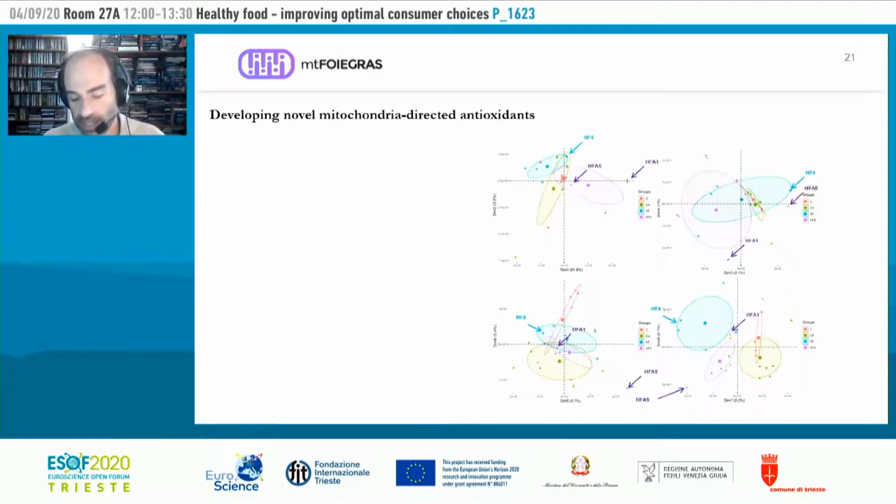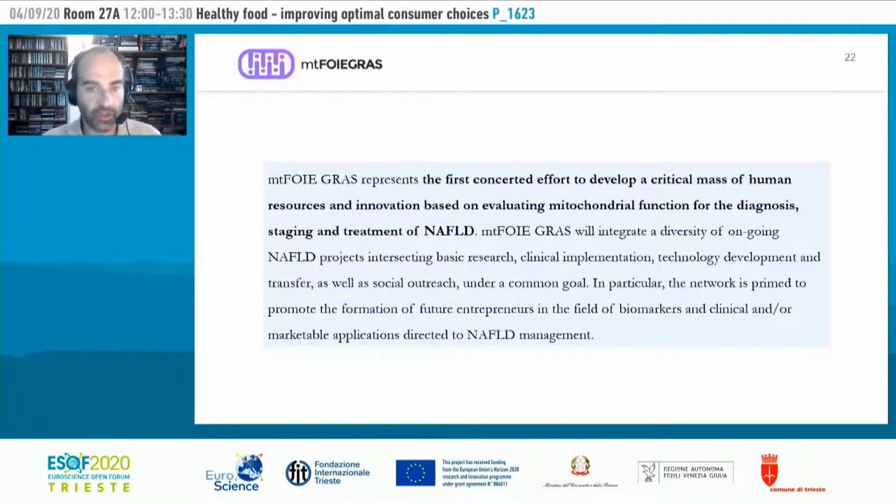We also did infrared spectrometry to try to identify or stage patients. This is actually, I think, the first concerted effort to have this critical mass of human resources, PhD students, more senior staff, and staff from different companies, so as to evaluate mitochondrial function as a whole for the diagnosis, staging, and treatment of NAFLD. Of course, we are also training these people using workshops and schools. We are trying to form future entrepreneurs who can create their own employment and create innovation in the European Union in this field of biomarkers or marketable applications, for example, those antioxidants or different formulations. So I think overall, so far things are going well.